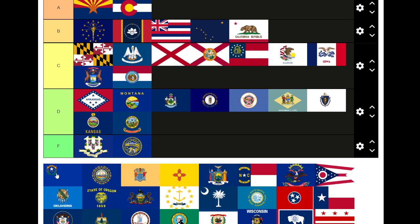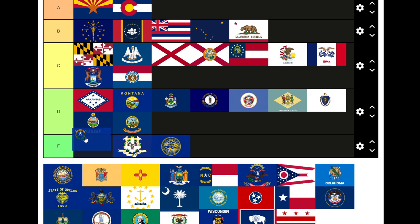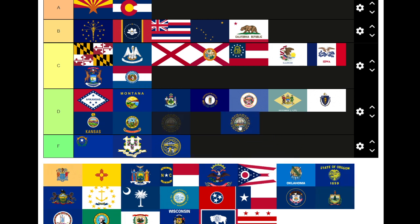Nevada isn't much better. They only used a quarter of the flag for any artistic thing. The seal isn't bad, but they didn't use enough of the flag. New Hampshire, a seal that's not bad. In fact, out of the flags with the state seals on them, I kind of like it. But it's still a blue background with the state seal, so I can't put it too high. I'll put it right here. New Jersey. This background color is awful. The seal doesn't help very much. F tier.